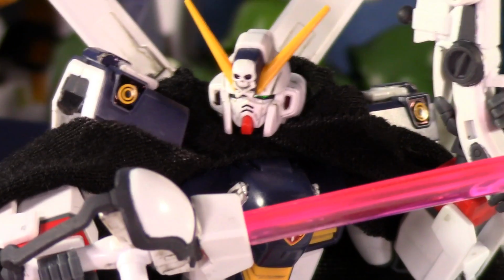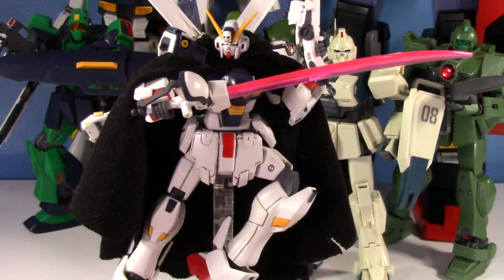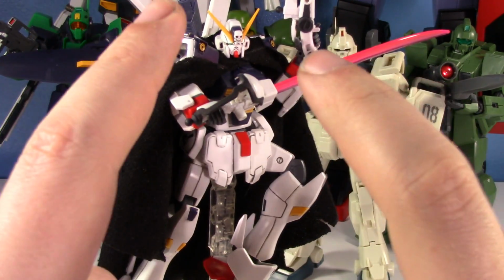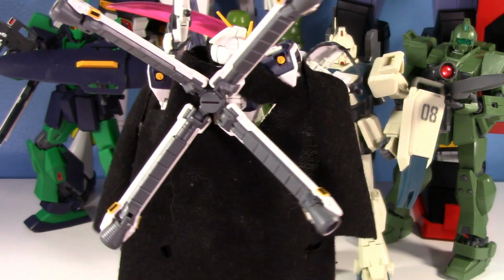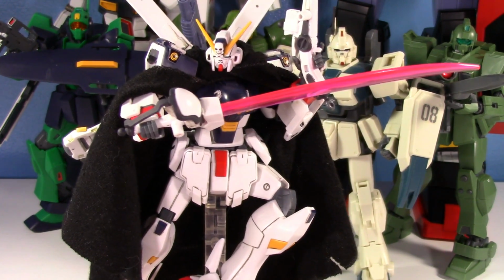And actually, I put a lot of effort into this guy. I took a piece of black cloth I had, looked at pictures of the horrible, plasticky cloth that came with the P Bandai version, and I just cut it out myself. I just gave him a cape myself. Because, hey, I'm not really gonna get the P Bandai for that crappy cape.